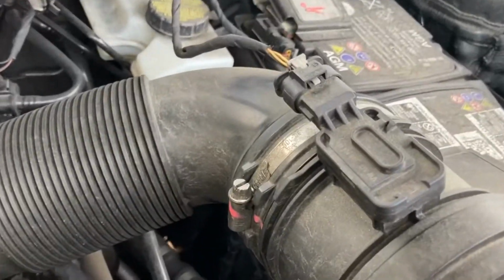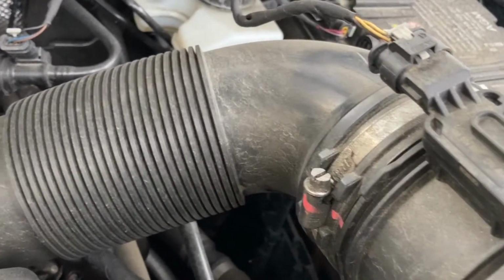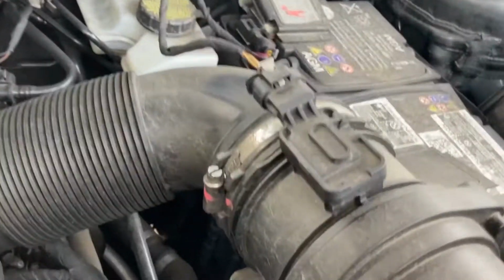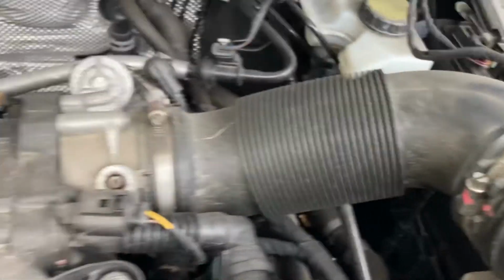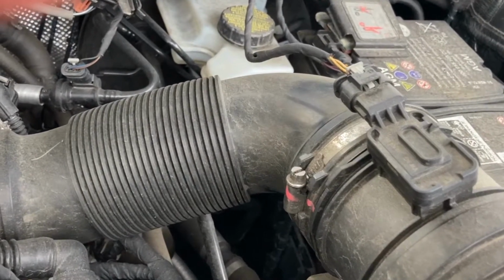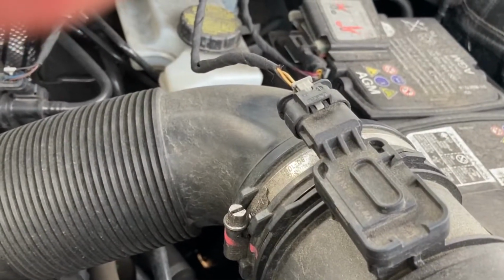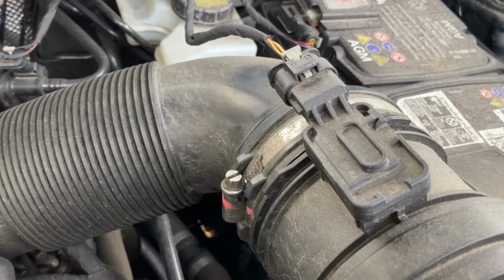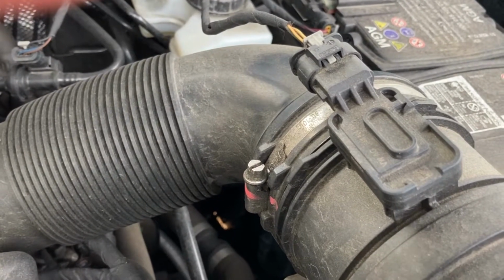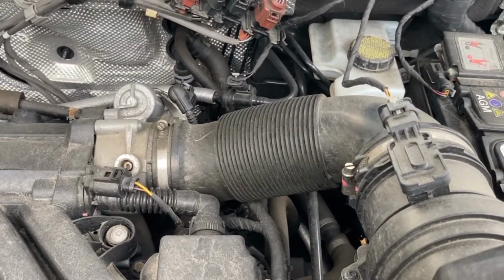So the reason why you get this code is because of the mass airflow sensor that's right there, and that was disconnected. So the computer is not able to monitor how much air is going into the engine. And that's also a direct link to the transmission. The transmission inputs use some of the mass airflow sensor data to control the shifts and stuff, at least on most vehicles, and I'm pretty sure with the Volkswagen Atlas, and that's why we got the transmission code.